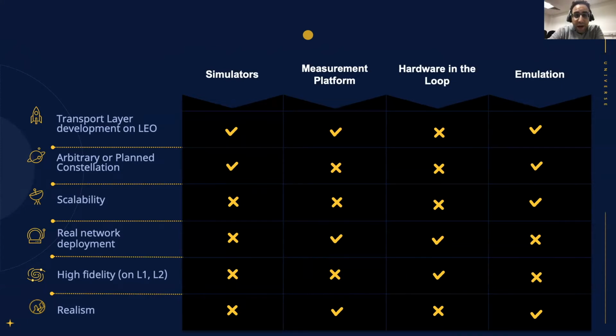If you're looking for high fidelity, especially on layer one and layer two, the physical layer and MAC layer of the protocol stack, then you might need to look at the hardware-in-the-loop approach. So if you are interested in implementing a new retransmission protocol, for example, in layer two, or you are looking to implement a new beamforming protocol in the physical layer, then you might need to do that on actual hardware. You might need to have hardware in the loop in the lab to test this before implementing it on the actual satellite. I will talk about the hardware in the loop in the coming slides and how we achieve this in our in-lab hardware-in-the-loop testbed. But obviously you cannot do that with emulation, because it cannot give you this high fidelity of layer one and layer two.